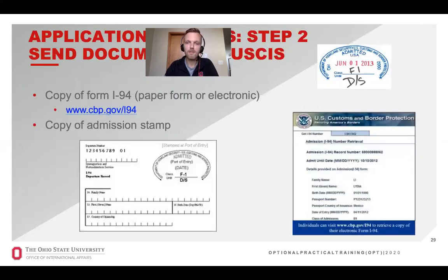All right, back to the I-94. Again, if you have trouble pulling it, let us know. We do also have to have you make a copy of your most recent entry stamp into the US. If you crossed the border from Canada, like you drove over, or from Mexico, or sometimes Miami does not stamp anymore, so sometimes you won't get a stamp in one of those situations. If that pertains to you, let us know.